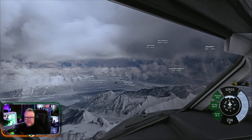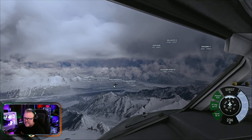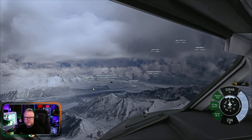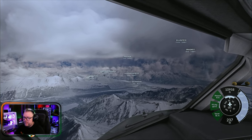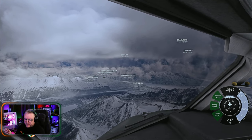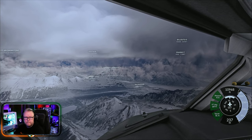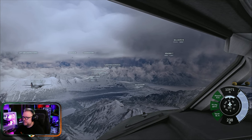Even at 11,000, it feels like a close shave. Look at the mountains. Isn't it gorgeous? Look at the detail on the mountains. Incredible. But these aren't stutters, these are proper pauses. The sim actually stops and then it goes again and you can time it. It's so strange. No idea what it is.